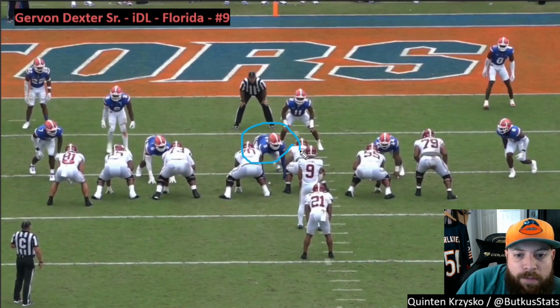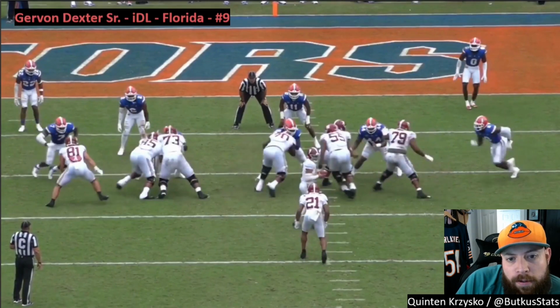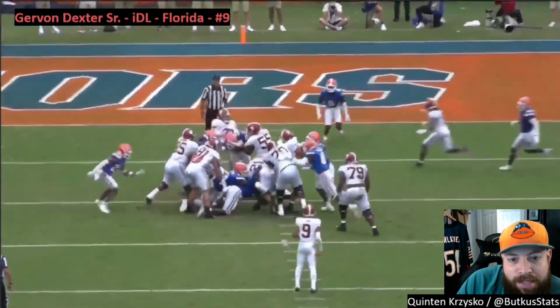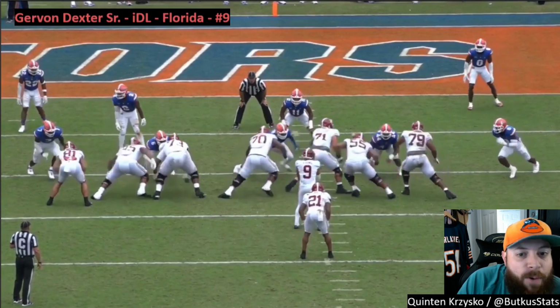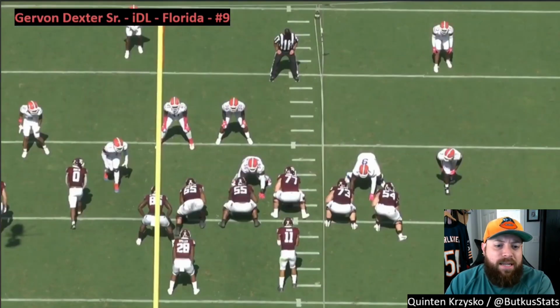Once again, in the 1-tech, I believe this is the last red zone play that we're going to look at. So, taking on the left guard there, and just one-on-one. At the college level, no one really could block this guy one-on-one, it seemed like. He required double teams.